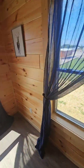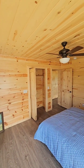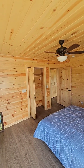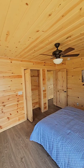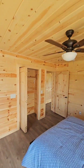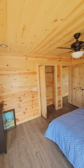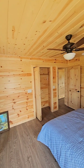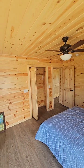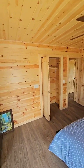Guys, if you call your local contractor to have them build you something like this, it's $500,000 to $600,000 minimum, period. Go call them. I promise. This thing starts at $380,000. Tell them you want a 1,500 square foot, three bed, two bath cabin with a loft with 30 foot ceilings. See what they quote you.